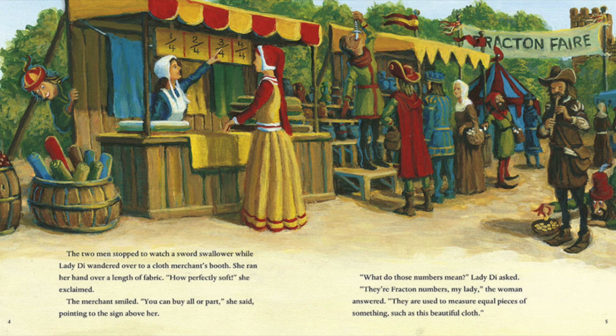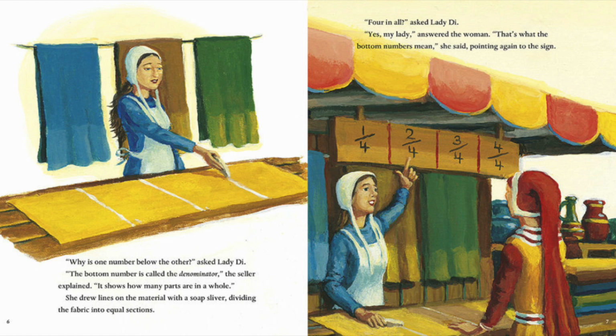She ran her hand over a length of fabric. "How perfectly soft," she exclaimed. The merchant smiled. "You can buy all or part," she said, pointing to the sign above her. "What do those numbers mean?" Lady Di asked. "They're fraction numbers, my lady," the woman answered. "They are used to measure equal pieces of something, such as this beautiful cloth."